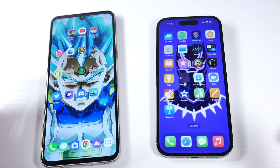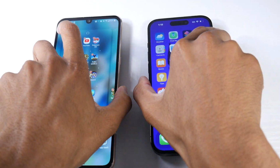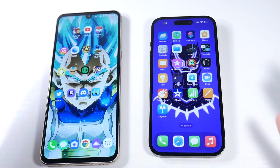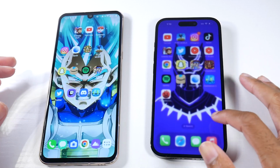What's up, guys? Today we will be comparing the LG V60 to the iPhone 14 Pro here. So LG V60, one of my favorite older flagships to recommend people as an alternative to buying a more expensive flagship. So let's go ahead and get started here. We'll kick it off with a quick little speed test here.